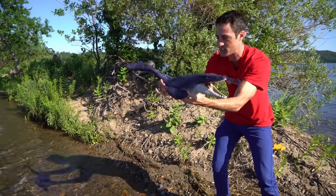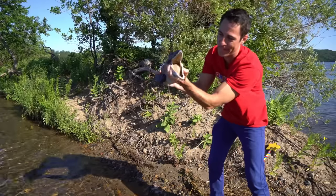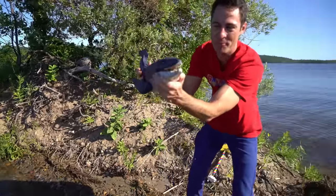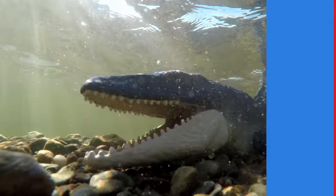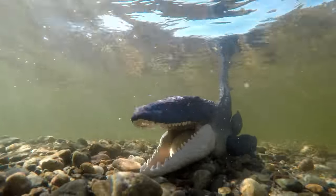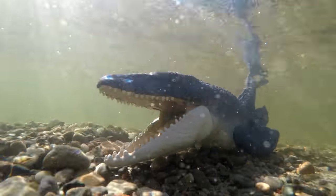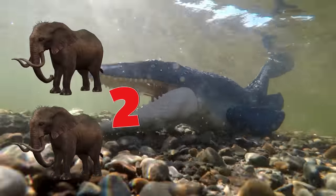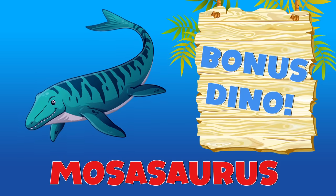Mosasauruses are dinosaurs that lived in the water. Let's go learn about mosasauruses. The mosasaurus is an aquatic lizard that lived 70 million years ago. And guess what? They weigh as much as 2 full-grown elephants. That's really big.